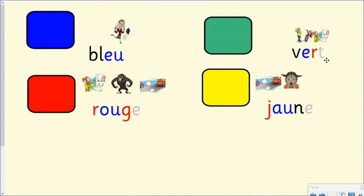Vert, vert, doesn't sound like green. I always think it sounds like a lawnmower going vert. And what does a lawnmower cut? It cuts grass. What colour is grass? It's green, so that might be a way to remember it.